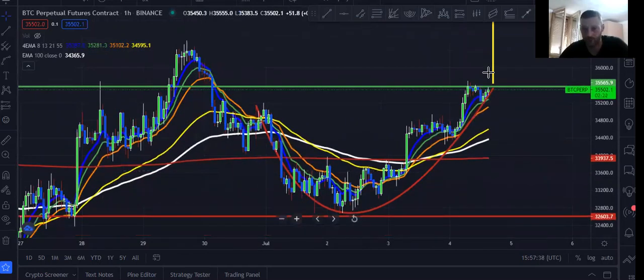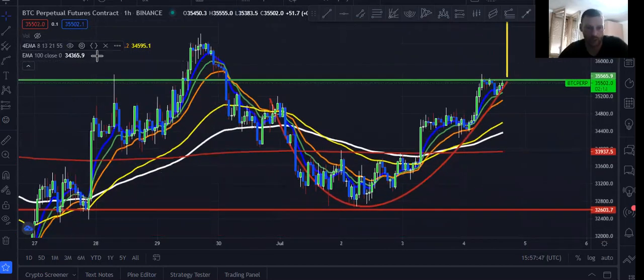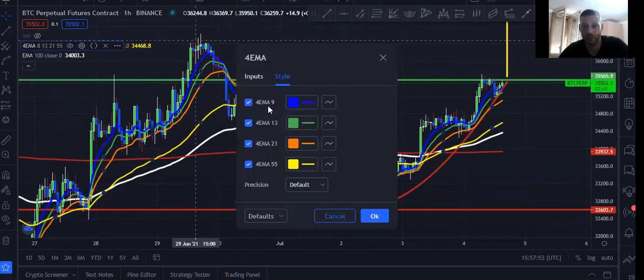What else do we have here? I wanted to show you something else, and that is the 4 EMA. So what you're going to do is go on TradingView, go to the indicators, and choose 4 EMA, and the settings are these: the first one, the blue, 9; green, 13; orange, 21; and yellow, 55.